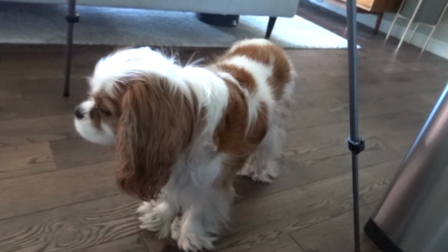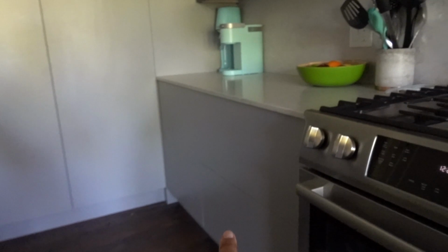I think you are. So here is my beautiful new modern kitchen. And as you can see, there's no handles on anything. So the first area that I want to concentrate on is these 4 drawers. They don't look like drawers, but they are drawers.